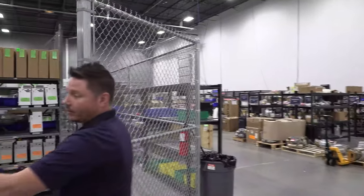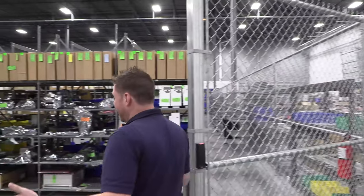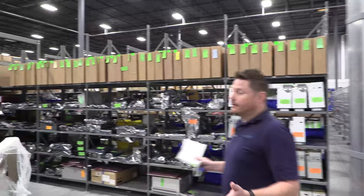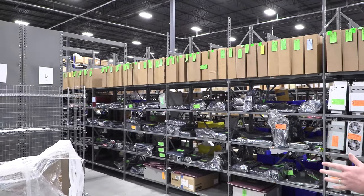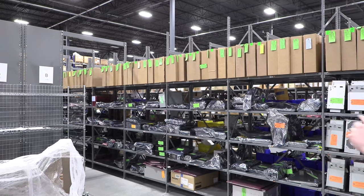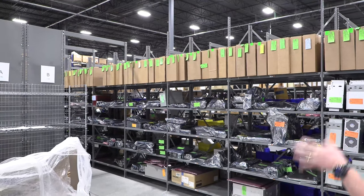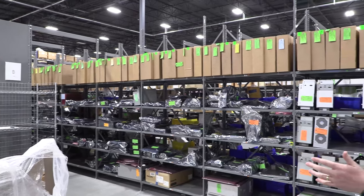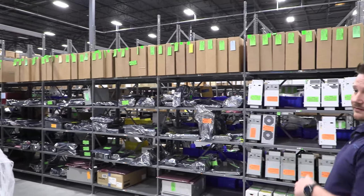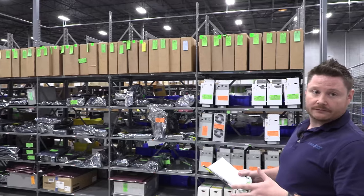So this is our finished goods cage. Everything in here is ready for sale. All of our probes get boxed and tested, and then they're also checked by the inventory team and sealed. So these are all ready to go out the door at a moment's notice. They travel in these boxes, and they're specially foamed to protect the probes.